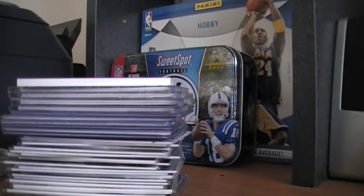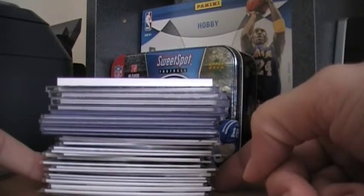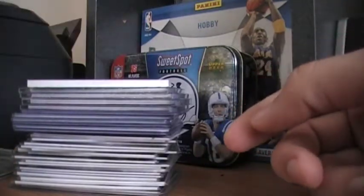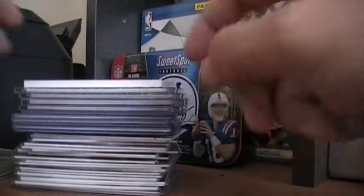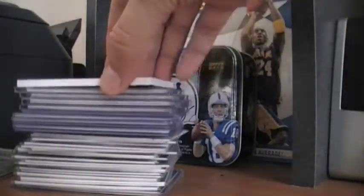I got a nice stack of cards here. Actually, I think all of these are basketball today. All for sale or trade. Pretty much just a recap of some stuff I've got in the mail and stuff I have laying around. And if you're interested in it, feel free to make me an offer or let me know if you're interested in trading. So, let's get started.